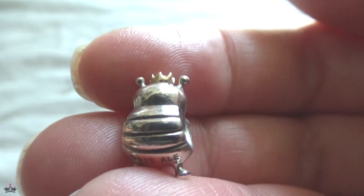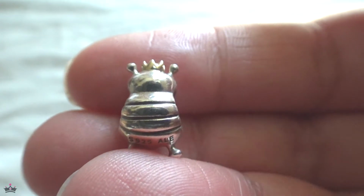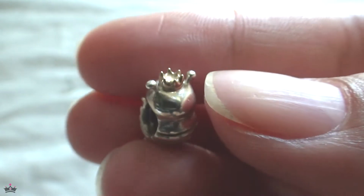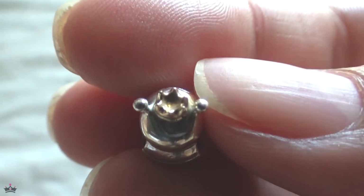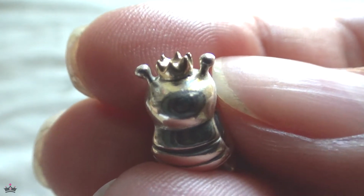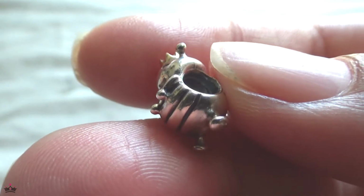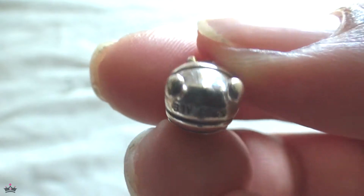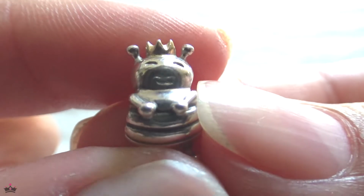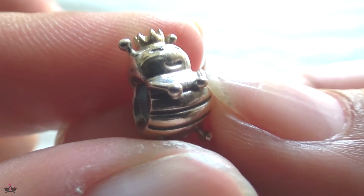So I believe, and this is not set in stone because I don't have all of the corresponding catalogs, she joined the collection in 2004. She originally came out retailing for $44, if you guys can believe that. Then within a few years the price was increased to $55, and then the price before she got retired was $60. So again, she started at $44, and then the price increased to $60, which was the price she was before she got retired in 2017.